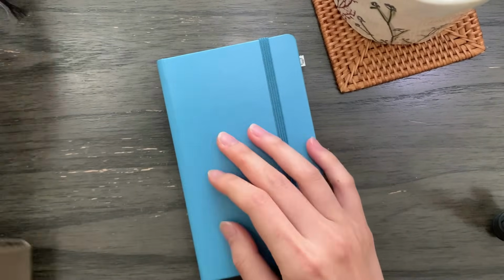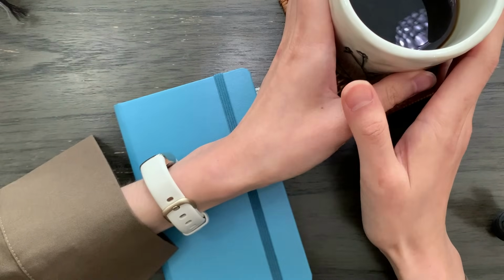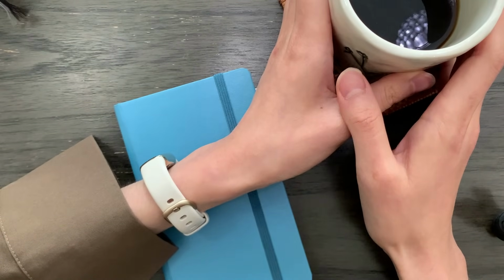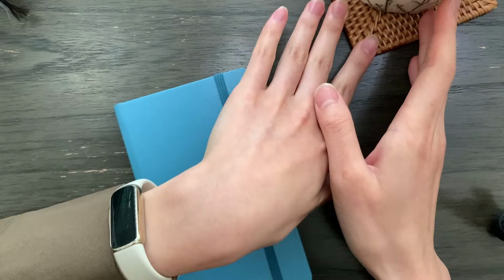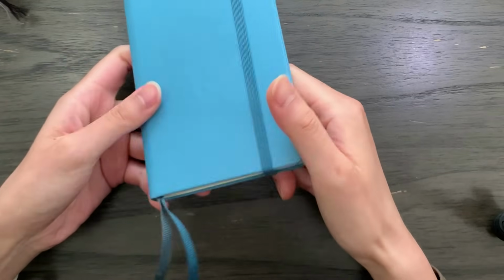I do want to mention I have a lovely cup of coffee here, and this is a chocolate flavored cup of coffee. I don't really know how they flavor coffee, but oh my gosh, the aroma is amazing. But anyways, let's get into it.